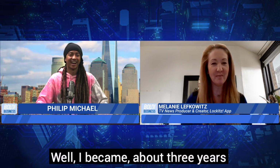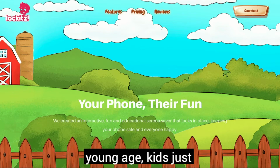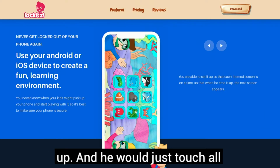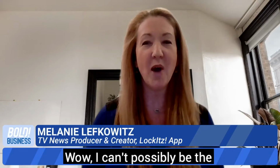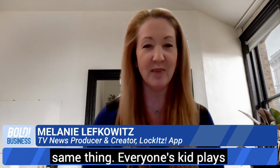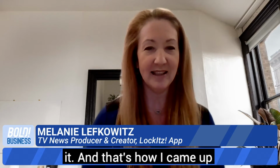Well, about 3 years ago, I became a mom for the first time. And it's really just amazing how quickly, at such a young age, kids just gravitate towards your phone. My son would pick it up and touch all the buttons on the iPhone, and he kept disabling it. He would touch all the password buttons and keep locking me out. I kept thinking, wow, I can't possibly be the only parent with this problem. So I asked all my friends with kids, and pretty much everyone said the same thing. Everyone's kid plays with their phone. So I thought, wouldn't it be great if there were an app that could fix this? I kept thinking about it, and that's how I came up with it.